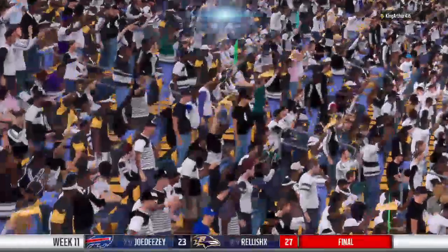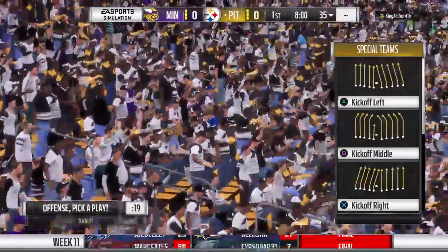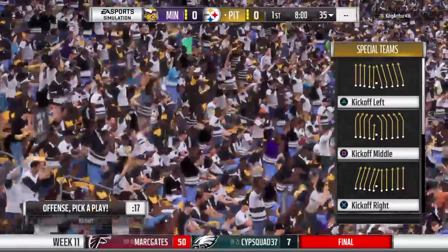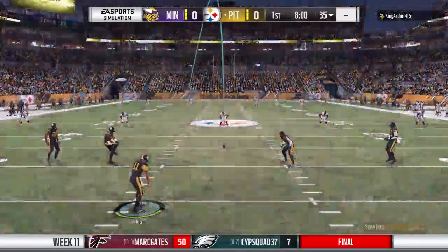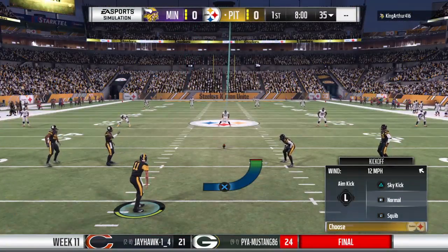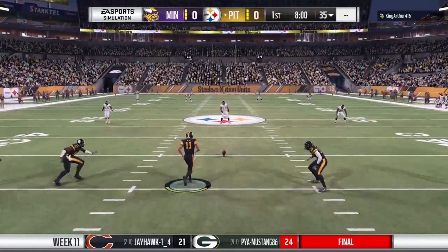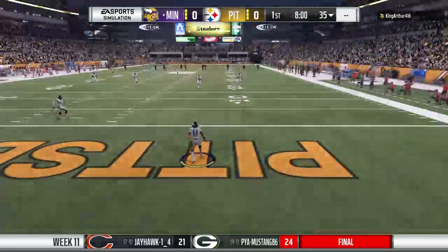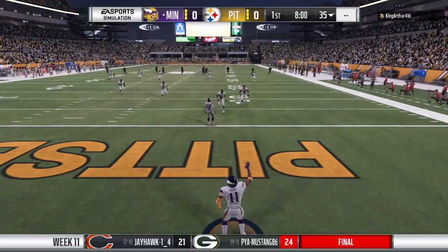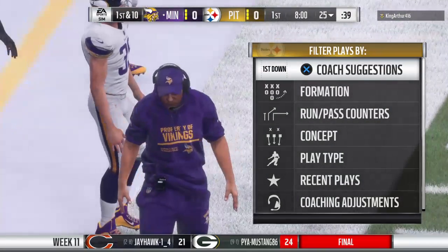Right at the convergence of the Three Rivers on Art Rooney Drive, we welcome you to Heinz Field in Pittsburgh, Pennsylvania. Nothing like the fanfare of introductions to an NFL game, and that was in evidence a moment ago. Fireworks, pyrotechnics, you name it. This crowd is ready as their guys get set to match up between the Minnesota Vikings and the Pittsburgh Steelers.